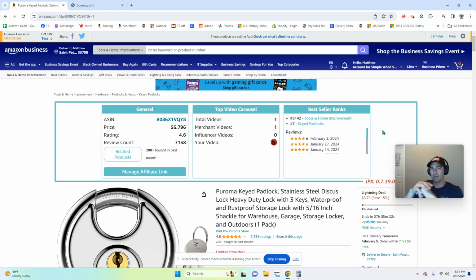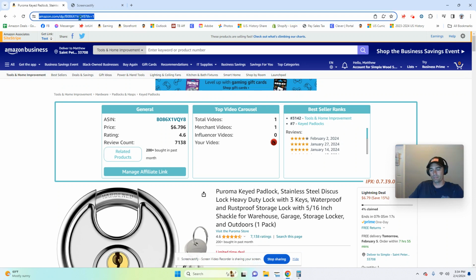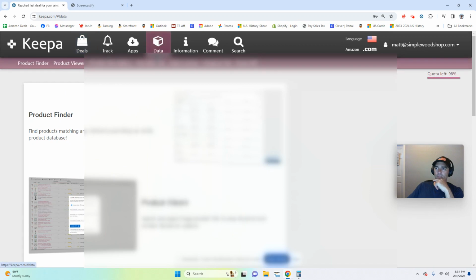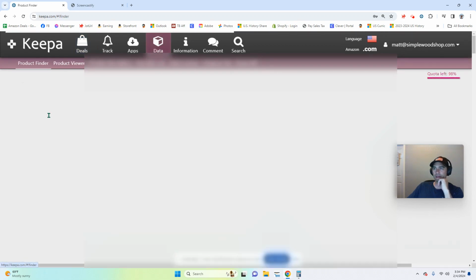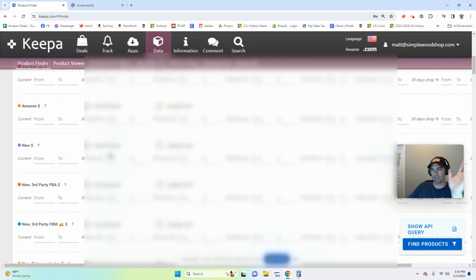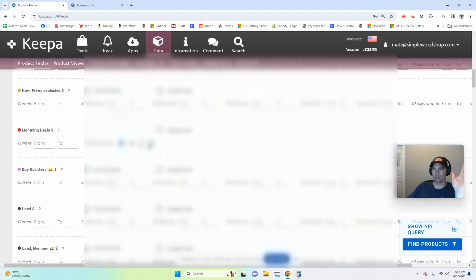Now, what about deals that are coming up? So same thing. Let's go back to Keepa. Let's go ahead and open the data tab, product finder. All right. And this is a little bit of a two-step process here. So for lightning deals, I want upcoming deals only. Okay. So I can't select a price because it's not going to give me a price, because it's not actually occurring now, so the seller could change their price. So they're not going to let you sort by price.